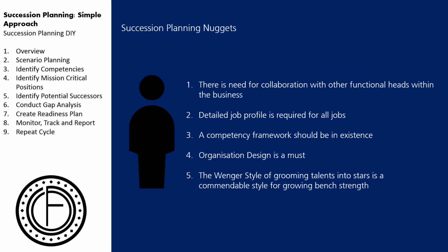Organizational design entails a lot of things, so it goes even far beyond the grading, but within the context of what we're discussing, the grading system will suffice. The last one here is the Wenger style of grooming talent. How many of you still remember the former Arsenal manager? So his style of grooming unknown names to becoming star is very, very recommendable, highly recommendable, because what you're doing is periodically, annually, you're identifying your high potential, high performing staff, and you are trying to get them prepared for higher positions or higher challenges within your organization.